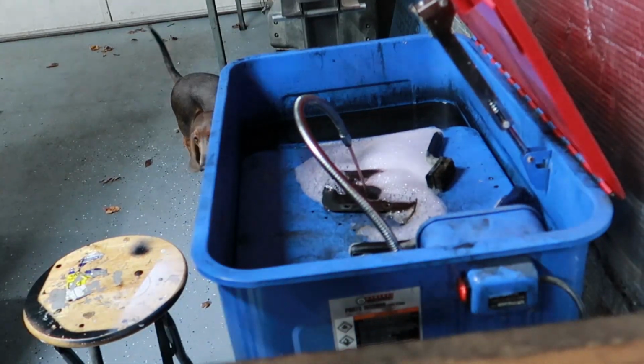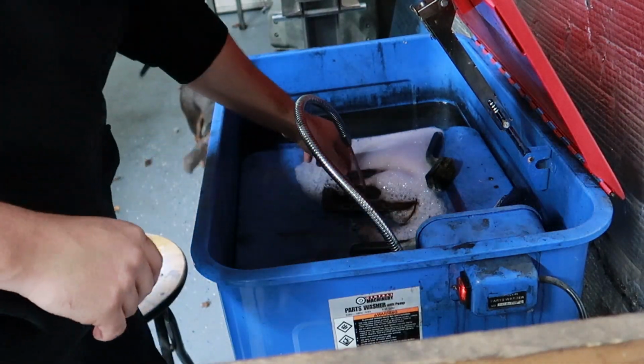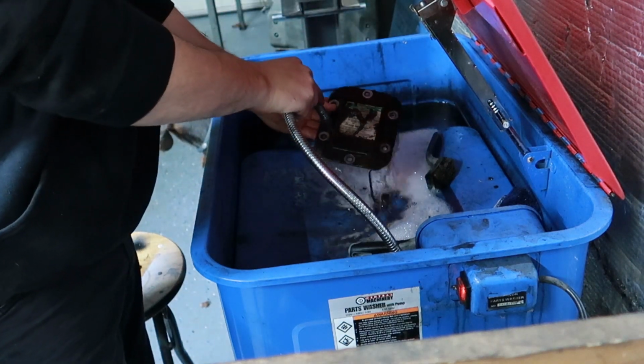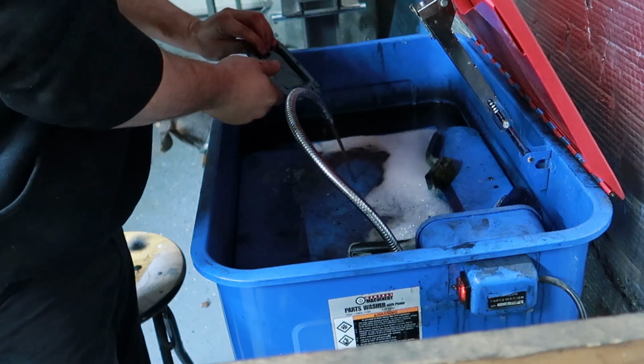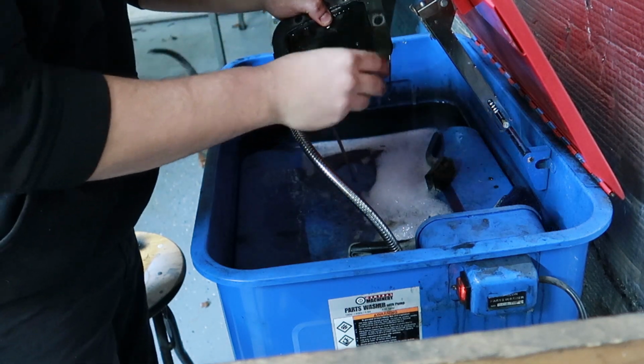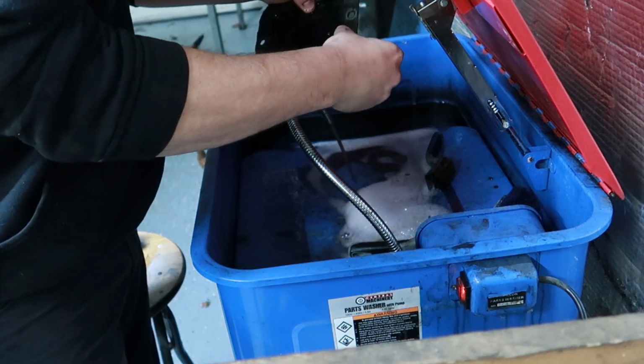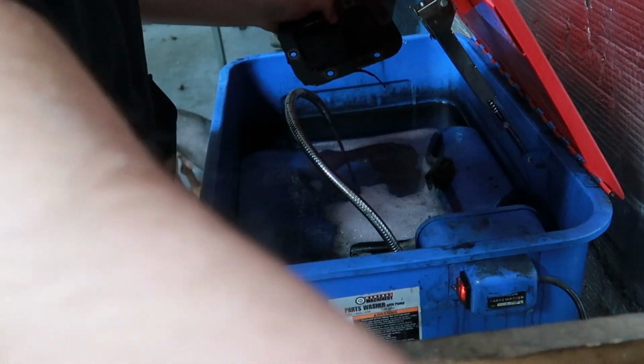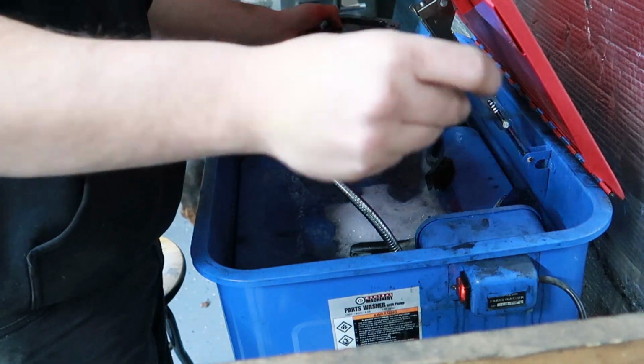Alright guys, so while the transmission is over there draining, we're going to go ahead and get these parts cleaned up. Need to get this inspection cover cleaned up real good. So we got it over here in the parts washer. Just going to wipe it off real good, get all this old silicone or gaskets, depending on if the fluid's ever been changed. It may have gaskets. This fluid's definitely probably been changed at some point. So it's just silicone.